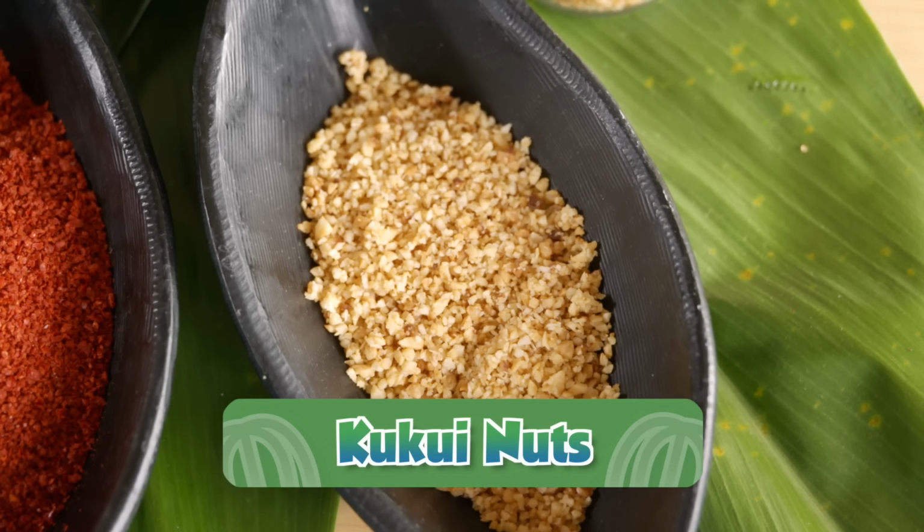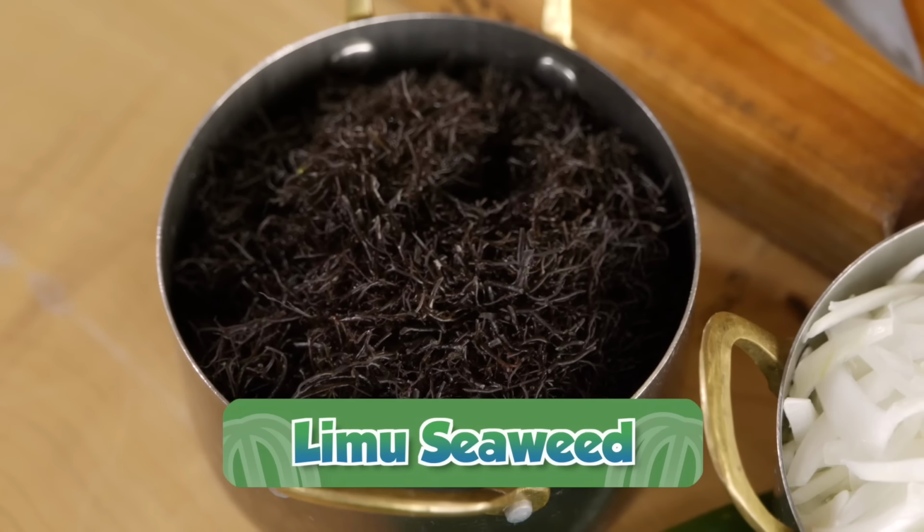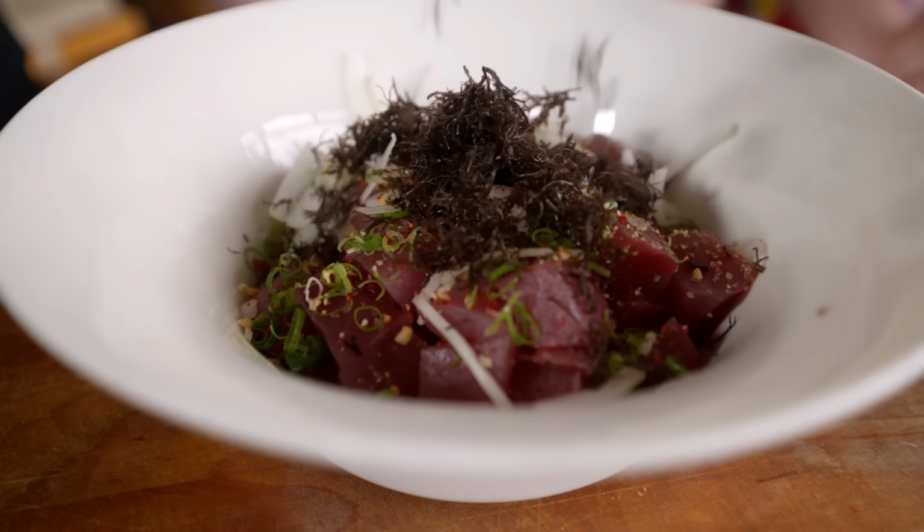Our kukui nuts, our inamona, our local nuts. It's a really soft kind of texture. It's gonna add a little bit of creaminess without adding like a mayonnaise or anything to the dish. And then a limu, which is our local seaweed from the North Shore. It's gonna add a little brininess and a little bit of crunch.